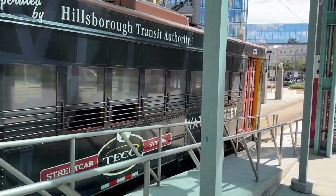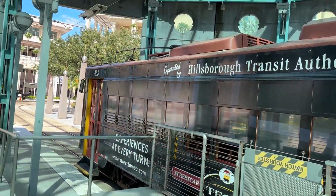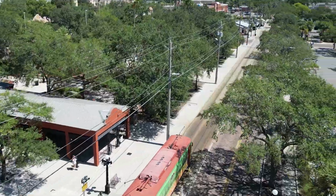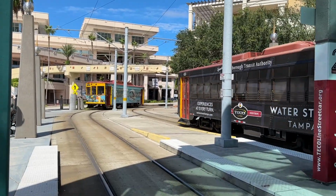All right, also when you're near Ybor City, a great thing is you got to check out the Trolley. The Trolley is actually a free streetcar, and it has 11 stops, ranging from Ybor City all the way down to the Tampa Convention Center. So that's an awesome thing to check out. Also a little fun experience, and you can check out all the different stops throughout.